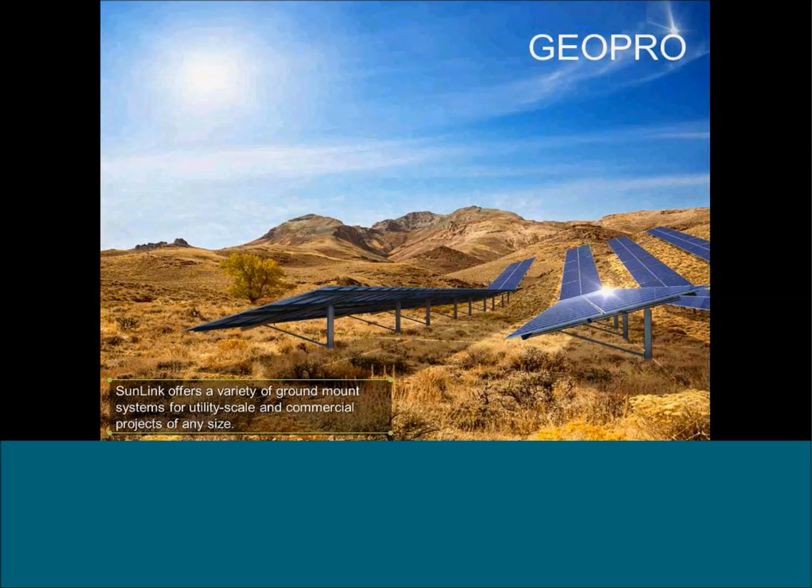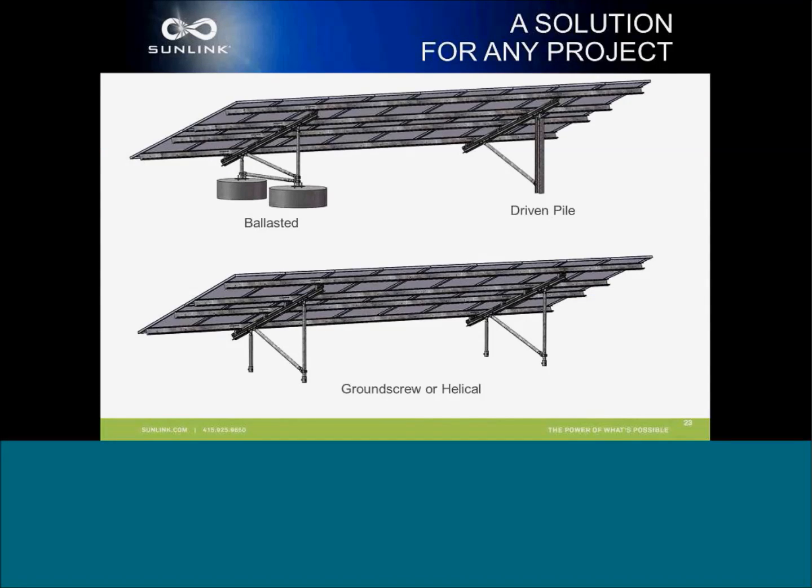And then when it comes to certain sites that have more challenging terrain, our fixed tilt GeoPro product can really handle situations that no tracker on the market currently can. One of the features we considered from the start in the design of GeoPro is foundation flexibility. It can be mounted on driven piles, ground screws, helicals, ballast footings. Those ballast footings could be precast or cast in place.